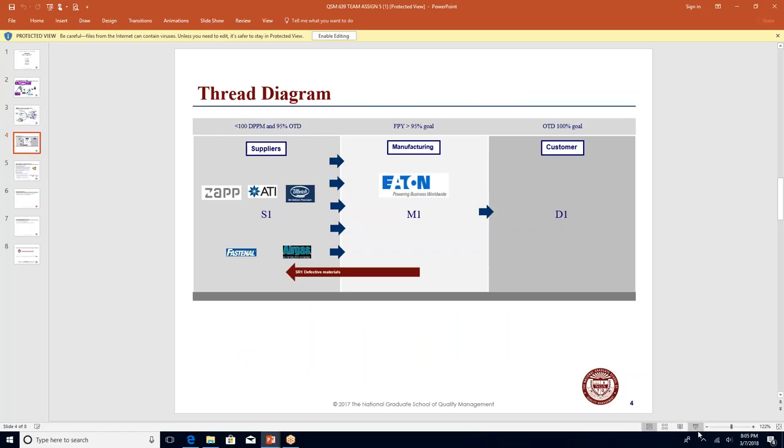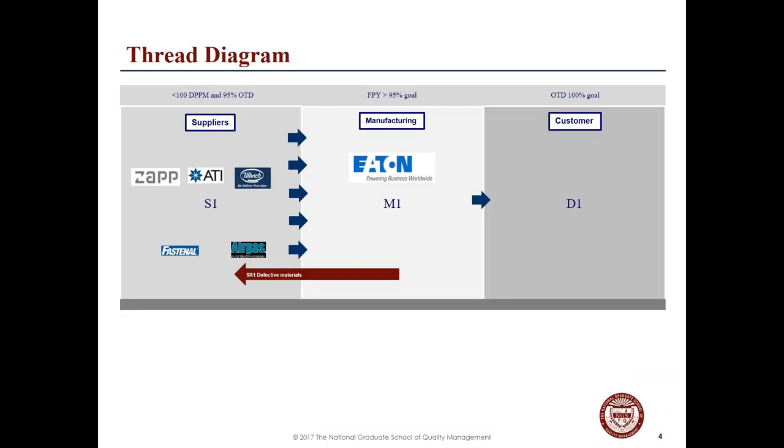There's a thread diagram. It shows supply, manufacturing, customer. We have our raw material and our consumables, and we want to keep those suppliers at less than 100 DPPM and 95% on-time delivery or better. And then in the manufacturing process, the key is first pass yield. Our customer's on-time delivery is key, and to get there, we need first pass yield. The goal for first pass yield in manufacturing is 95% or better.